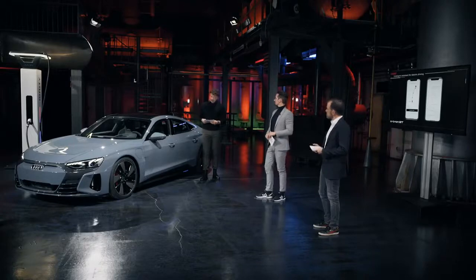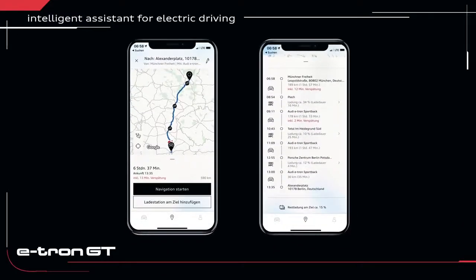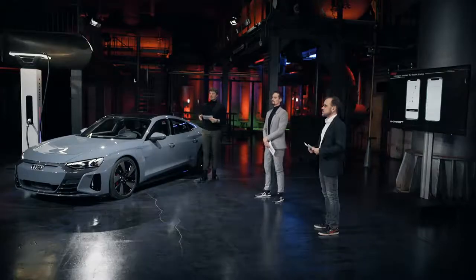To get the best range and the best start in the next morning, I would recommend to pre-temperature and to charge the car so that it's in perfect condition when you want to leave. Both can be configured by using the My Audi app. The My Audi app also includes the e-tron route planner. This is important to get the fastest route to Berlin, because the e-tron route planner includes, for example, the charging stops on your way to Berlin. Sven, what do you think?